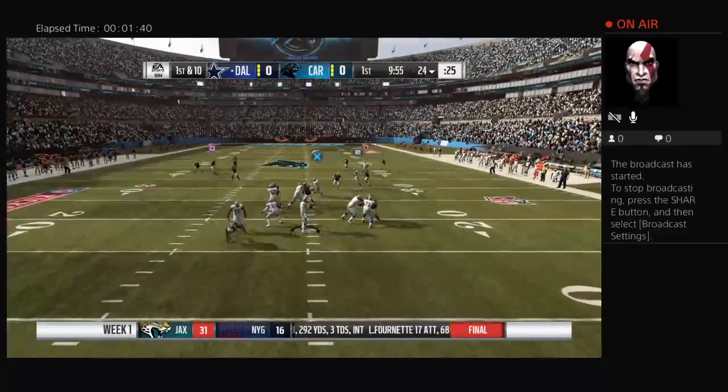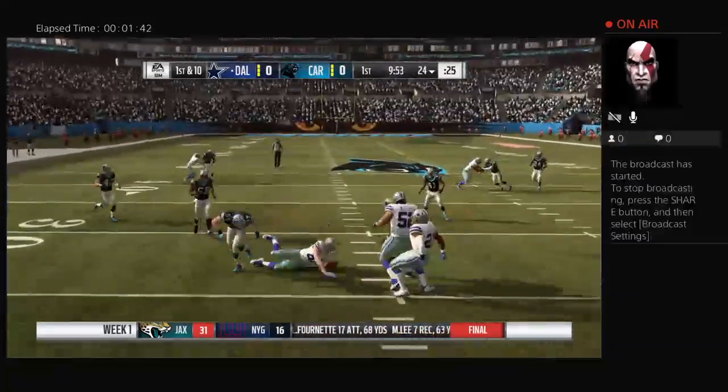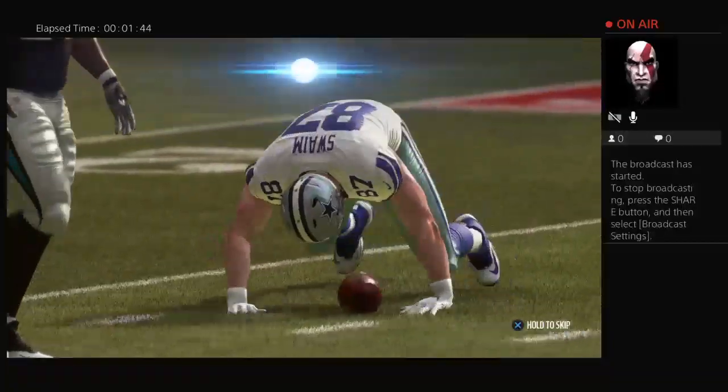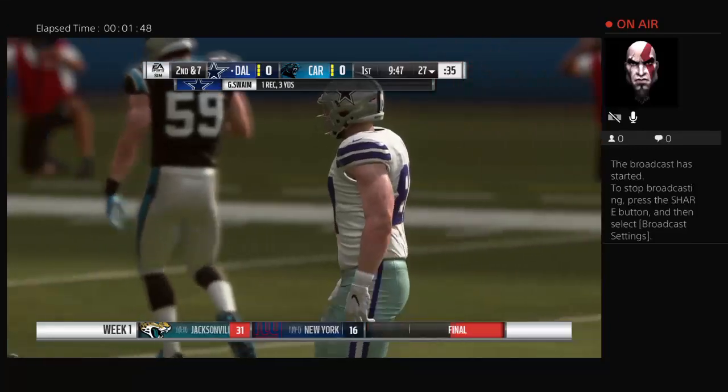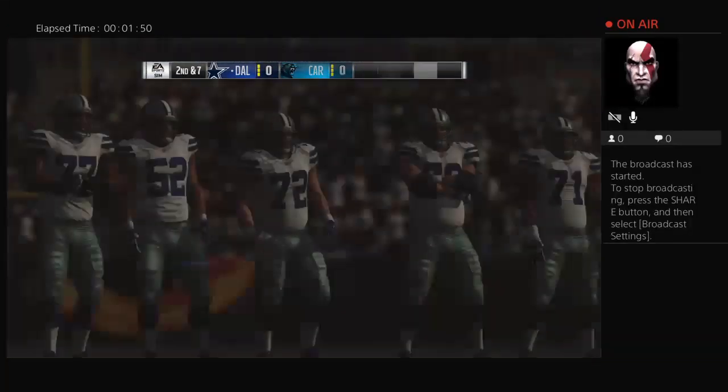A first down throw for Prescott. It's a short one here, complete to the tight end. And they'll bring him down at the 27-yard line. The completion good for 3, and it's second down.